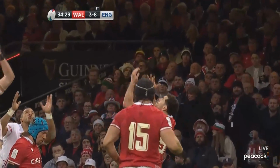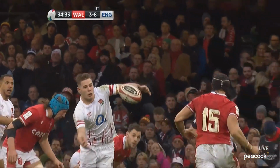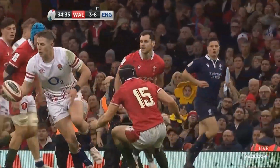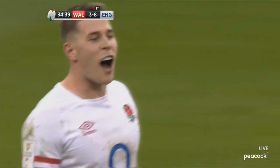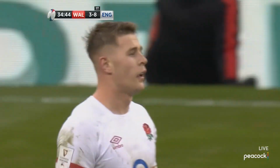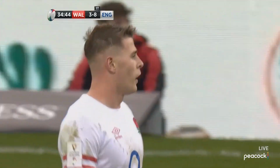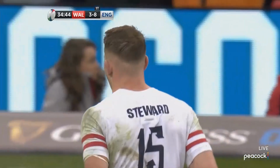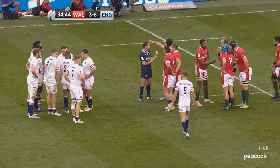Oh my God. I was going for the tap back there. Frustrating because you know what, he had the height on Leigh Halfpenny there. You could have put two hands to it. He was trying to keep the ball alive. It would have been that miracle pass if he'd tapped that back. It was caught on the full. It was a guaranteed try.